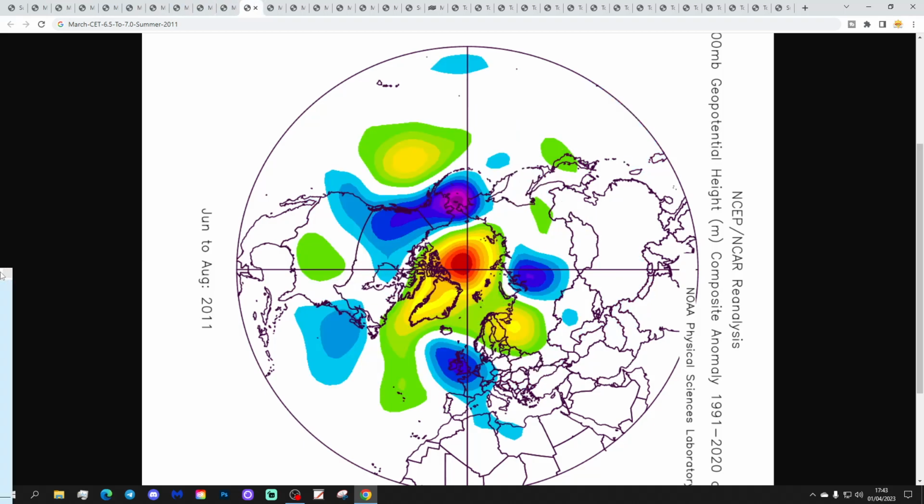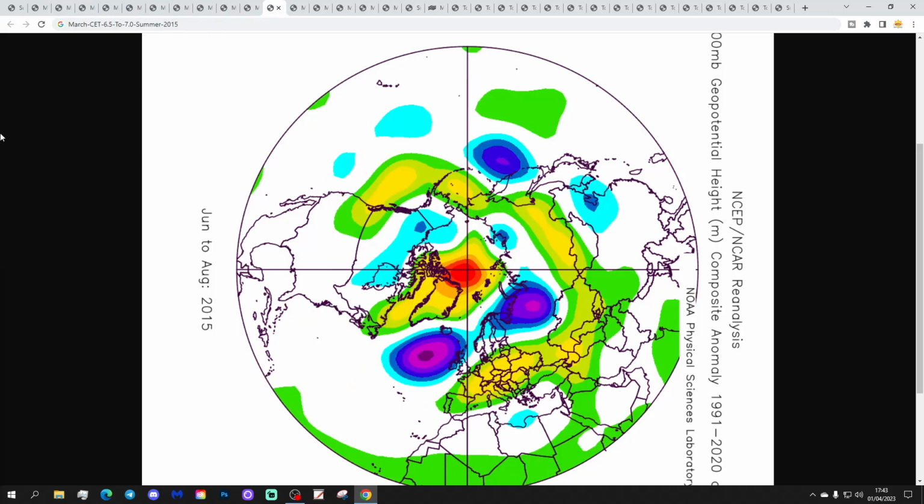2011 is a roll call of bad summers, really. 2011 with northern blocking, high latitudes and a trough of low pressure over the west of Europe, so that pretty much speaks for itself. 2015 looks like that. Now, 2015 does have a heat spike, but it's generally quite a poor summer with low pressure out to the west. So generally, most of the summer of 2015 is cool and unsettled.